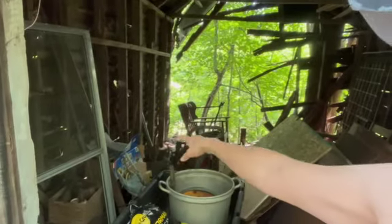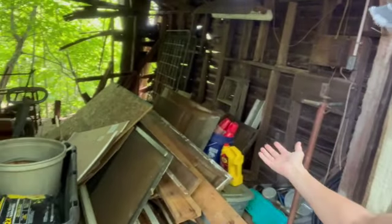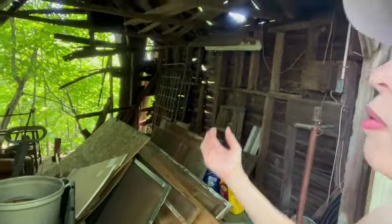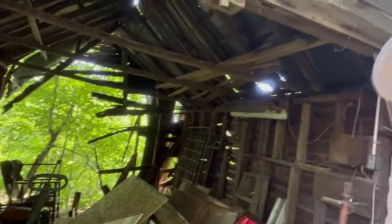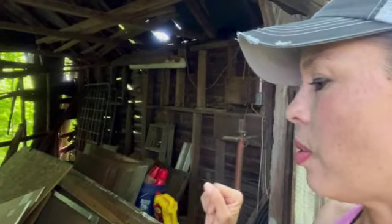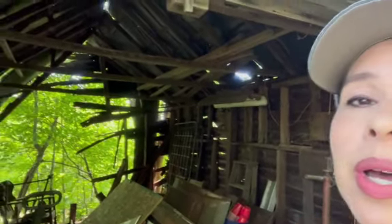But a lot of this stuff has just been piled up here because we didn't know what to do with it. And this stays fairly dry. It gets a little bit of drips of rain because the ceiling is not 100%, but it will stay dry enough, I think, that we can store our firewood in here and have this be like a woodshed. So that's what the girls are going to work on today. I'm going to continue with my planting adventures.